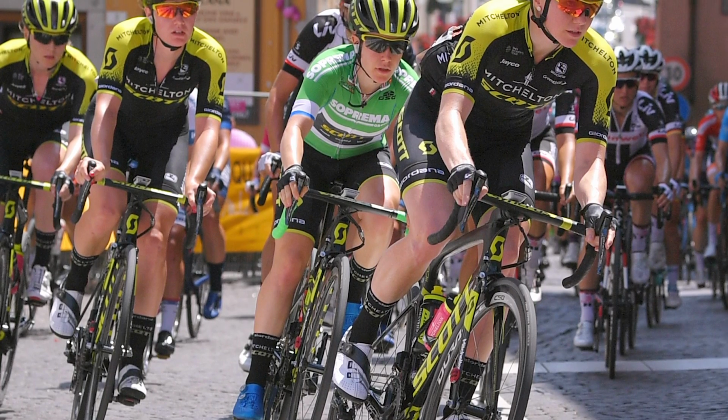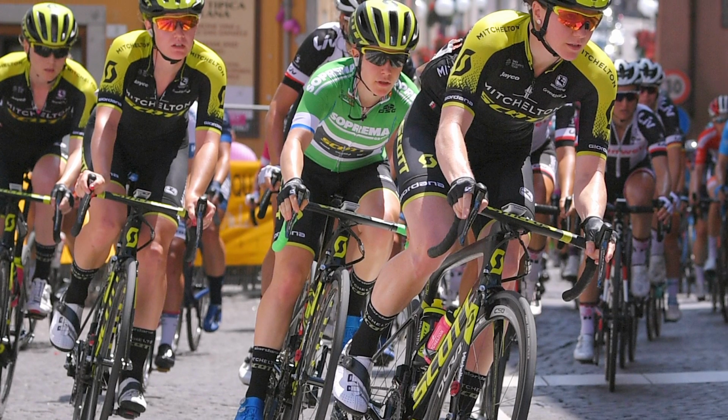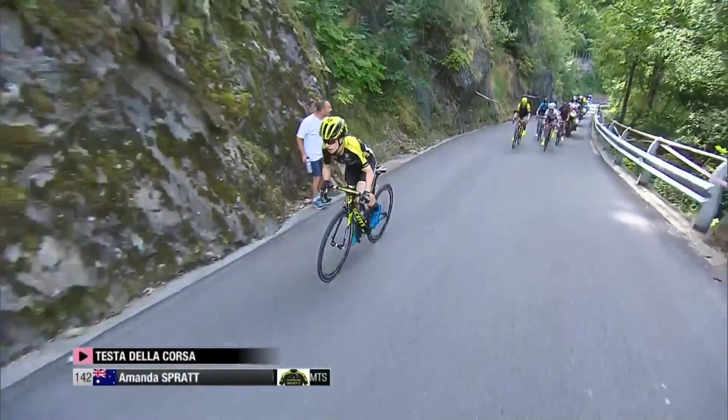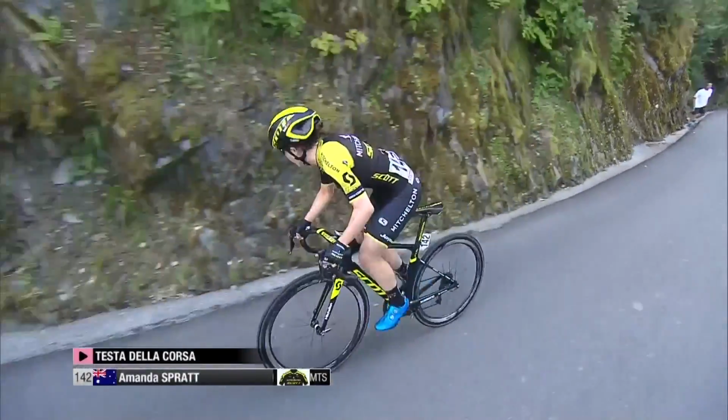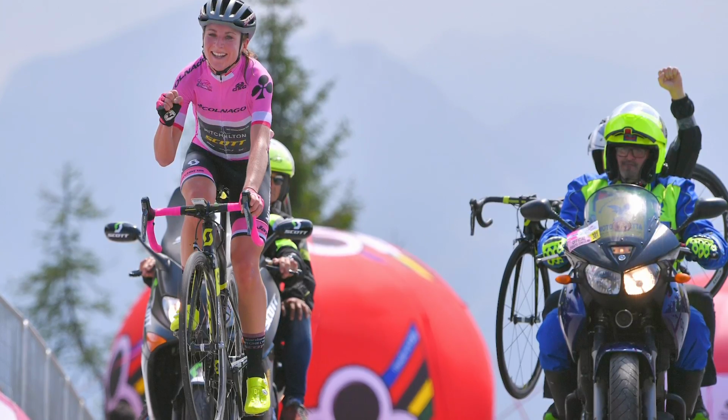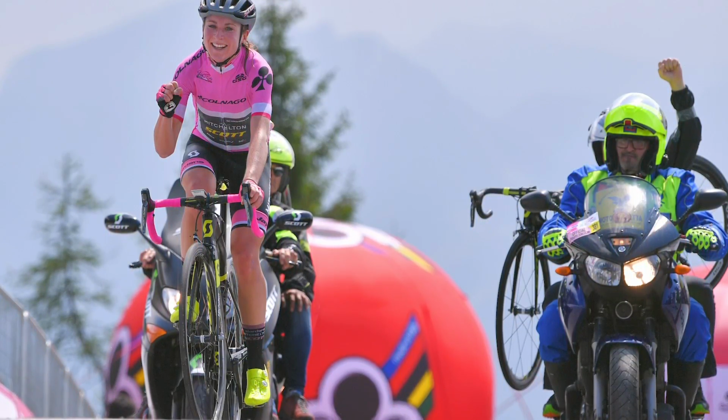Jolien de Hoore started things off by taking 2 sprint wins in a row, and it was on stage 4, the first summit finish, that we really saw the dominance of the Mitchelton-Scott climbing duo of Amanda Spratt and Annemiek van Vleuten, while the bunch marked Van Vleuten, Spratt attacked solo for the win. But from then on, it really was the Van Vleuten show, as she won 3 of the final 4 stages.